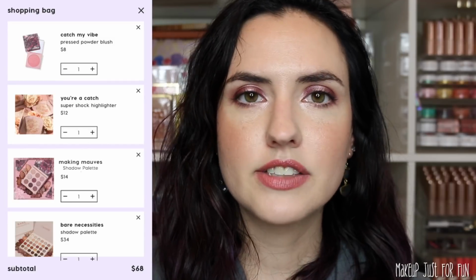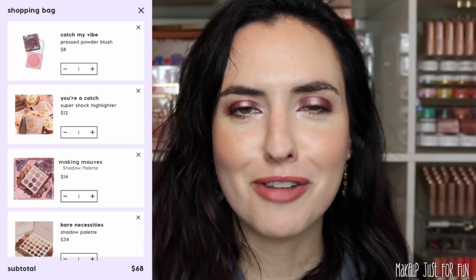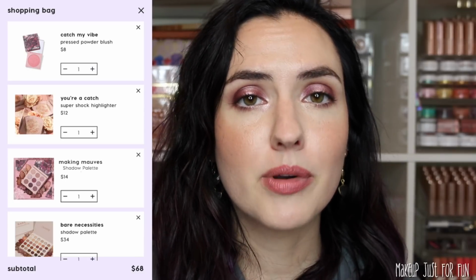Lastly, for the neutral lovers cheeks, I'm recommending one of the pressed powder blushes from the Mauve collection. I love ColourPop's pressed powder blushes. They are highly underrated. There's a lighter, pinkier shade called Catch My Vibe, and then a slightly deeper, kind of cool berry shade called Coast to Coast. These are priced at $8 each. Again, both beautiful, just depends on your preference. So pick one of those bad boys, throw it in your shopping cart for $8.